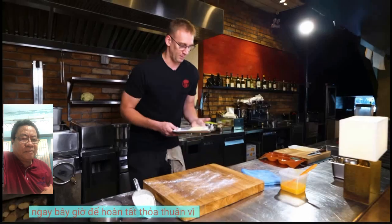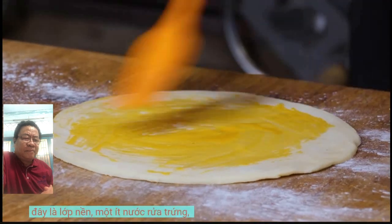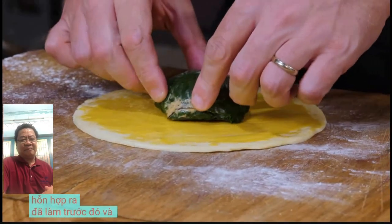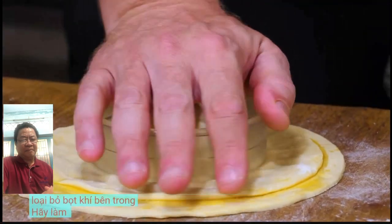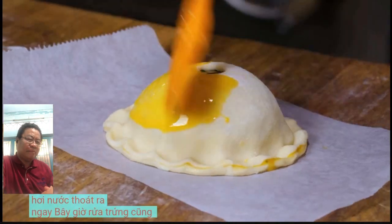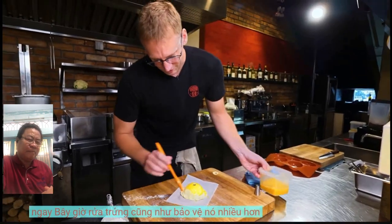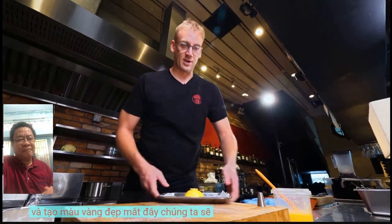Now to seal the deal. So pithivier, we use puff pastry. This is for the base. Some egg wash, take out the mix we did before, and we wrap it, try to remove any air bubbles inside. Good. Make a little chimney for the steam to get out. Now egg wash as well, give it more protection and give a nice golden color. Here we go. Now, pithivier.